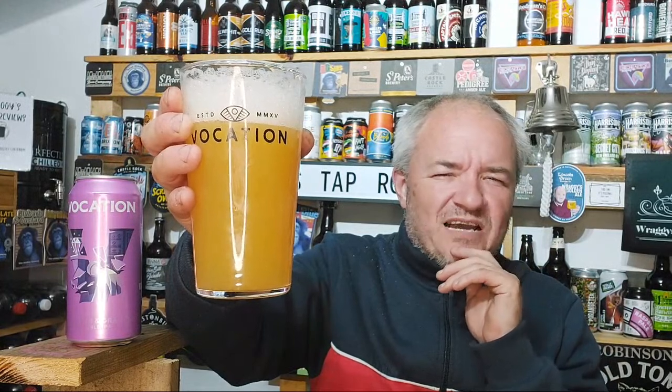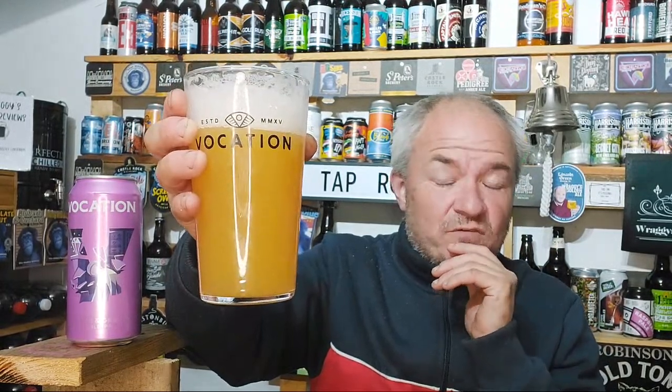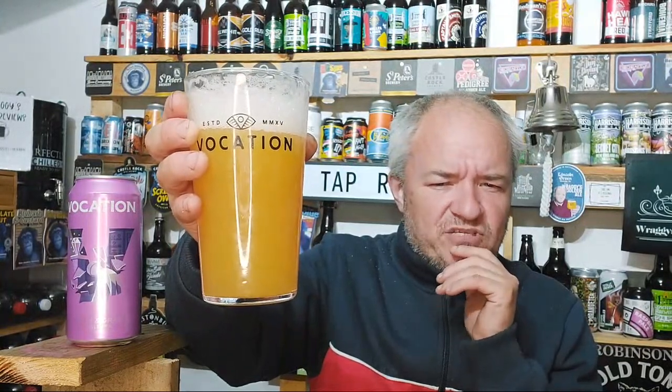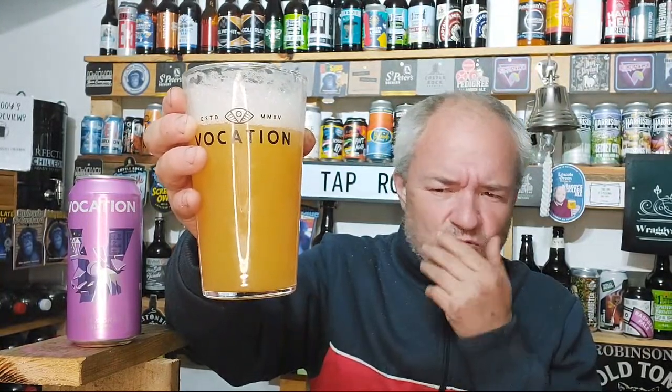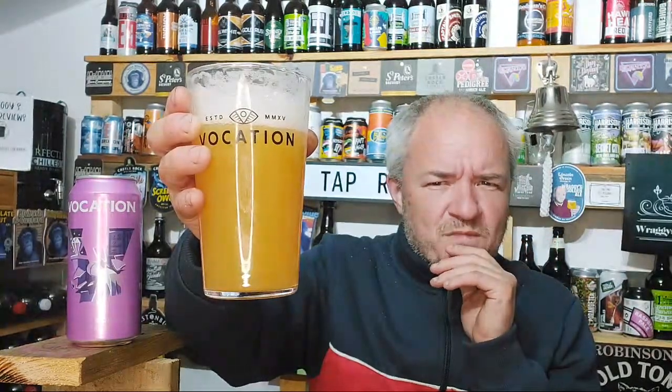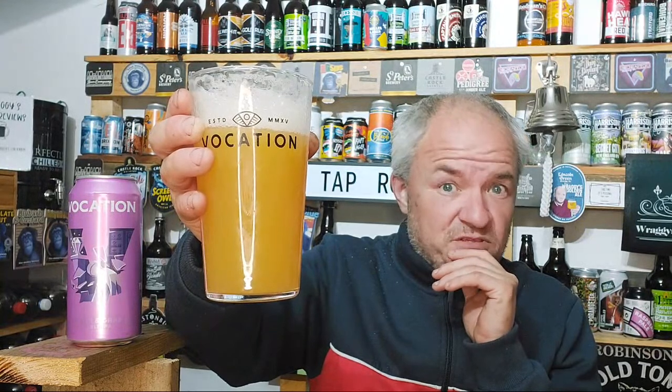Another very juicy looking pour, this. I do like Vocation beers. I wasn't interested in one of the barrel aged ones. I wasn't overly fond of or interested in the barrel aged wine sours that they brought out, but in general, some stunning beers. I mean, there was a ginger imperial stout that they did. Or was it ginger? Was it rum? Rum and ginger. It might have been rum and ginger, to be fair. But stunning nonetheless.